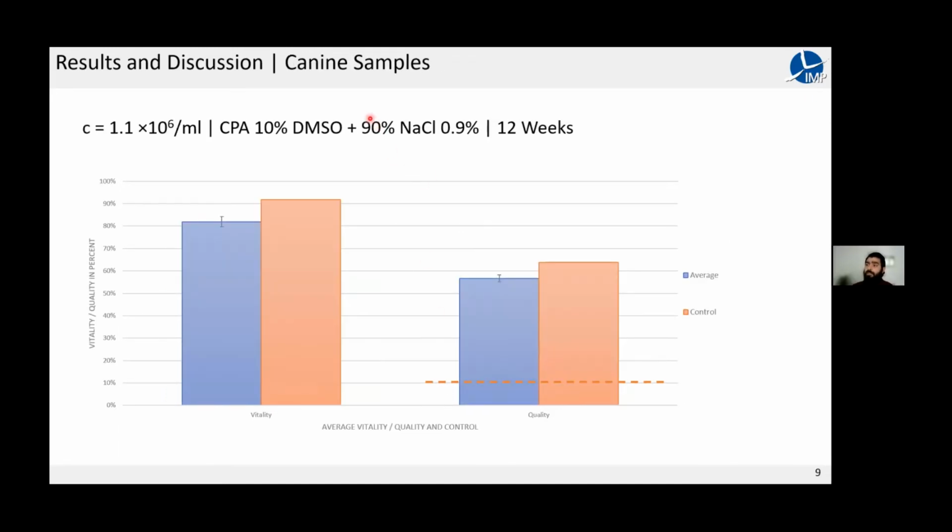For the canine samples, we received the samples after the death of the animal, so we didn't get any plasma from the animal, so we decided to experiment on the ability of an ACL or saline solution to substitute plasma in such cases. We used the same protocol as mentioned above, but changing the CPA and a slight difference in the concentration. And we see here the average results, considering vitality and quality. We noticed also promising results. And it was also promising that the protocol used on equine cells could work on canine cells.